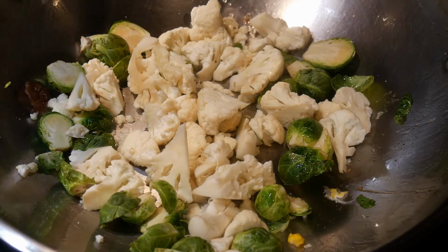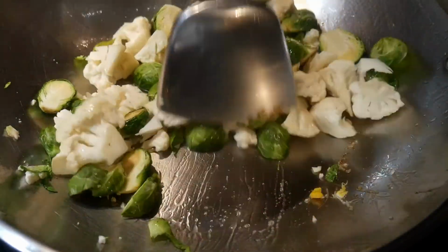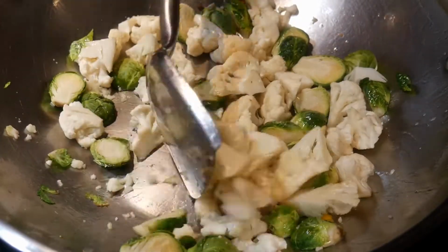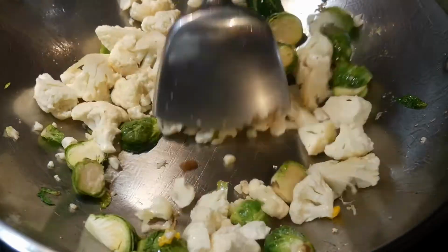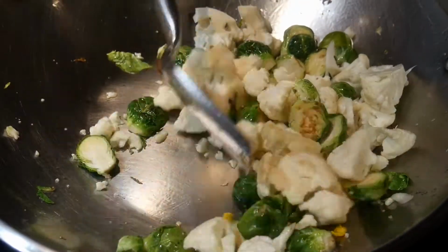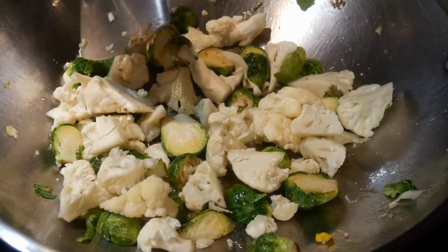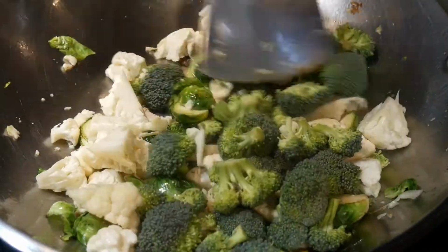I add the Brussels sprouts and the cauliflower at about the same time because they require the same amount of time to cook. And I forgot to mention, I set the temperature of the stove to the highest setting. After stir-frying the contents for about 60 to 90 seconds to make sure that the ingredients are well coated with oil, next, I add 3 cups of broccoli.